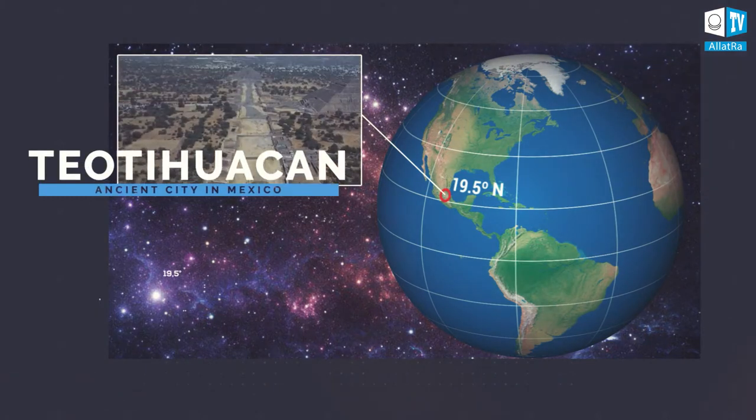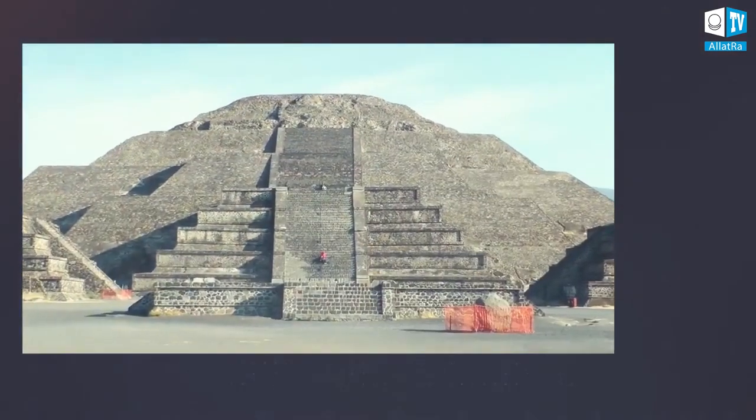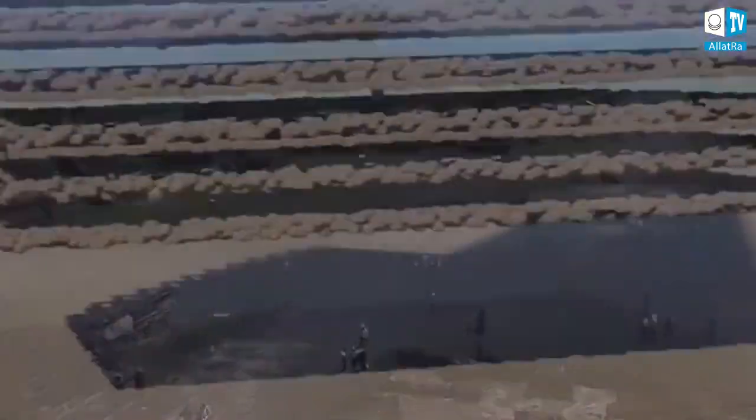Here, 3 huge pyramids rise above the 4-kilometer-long Avenue of the Dead: the Pyramid of the Sun, the Pyramid of the Moon, and the Pyramid of Quetzalcoatl. The structures of Teotihuacan were also built in accordance with sacred geometry.